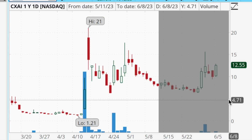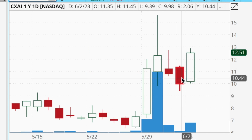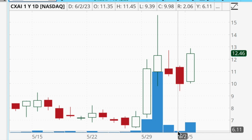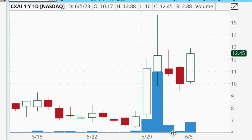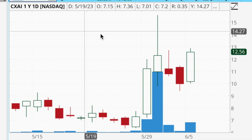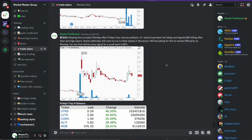One of the reasons this was at the top of my watch list was because AI, which was the leader of this sector of the stock market, had a really big gap down on the day of their earnings report, and CXAI only had a relatively small pullback with, we can see, very, very low volume. That to me tells me that this can become an outperformer. So in other words, once AI starts to bounce following that earnings report, CXAI has potential for a really big bounce.